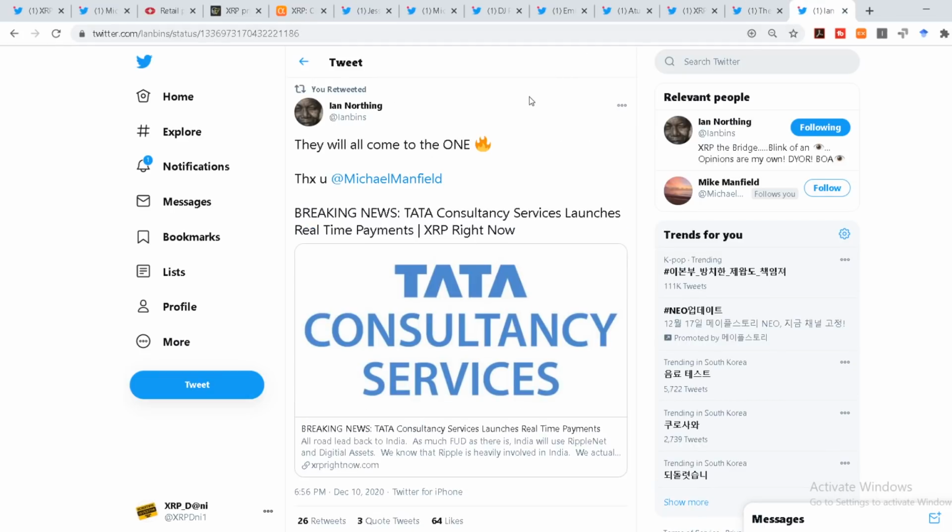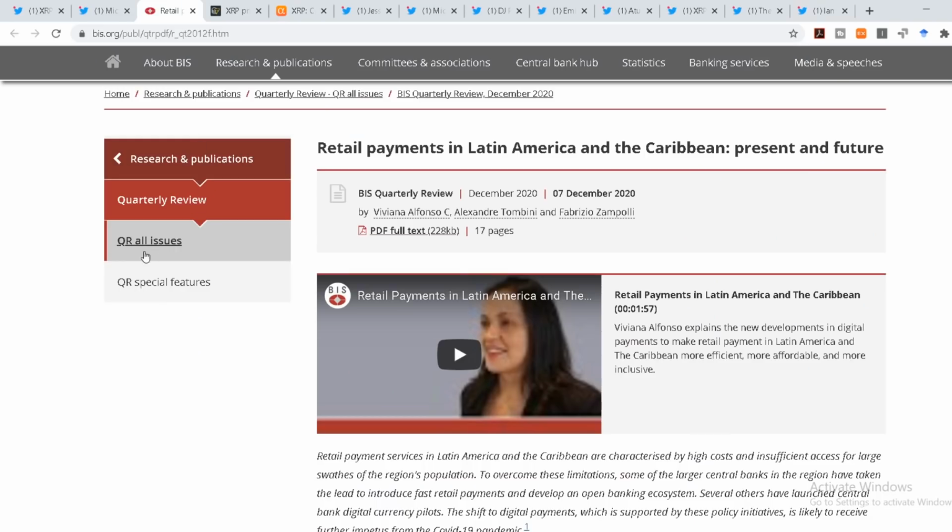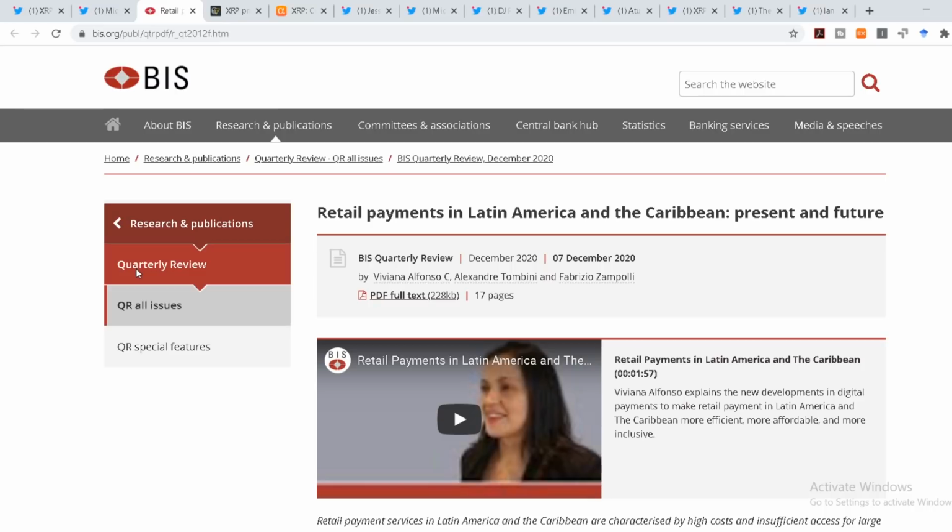Now again, this one from India, Tata Consultancy Services. Now they are all around the world. With TCS, you can see a lot of people being outsourced to the US, UK, and all over the globe. And now if they come into this payment network, they can pay employees way more easily. They can collect money from each corporate way more easily. The payment friction and the fees can be taken out. So that means more profit for these corporate giants. Ian Northing points this one out, like they will all come to one, and we know which infrastructure he's pointing towards. Tata Consultancy Services launches real-time payments. Real-time payments is becoming a serious issue. Now, if you come back to this BIS site, what you look at there is real retail payments in Latin America and the Caribbean, present and future.